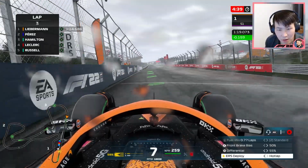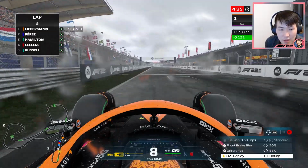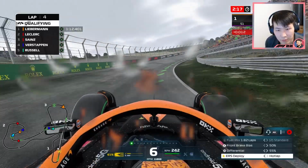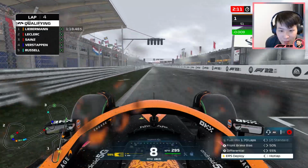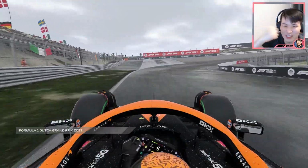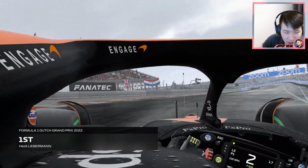All right, we're improving about a tenth. Let's quickly go back in and try to get a faster lap. Here we go, final bend. I don't know if I'm improving. Not much. Almost the identical lap pretty much. But yeah, pole position, let's go. That's what we love to see.